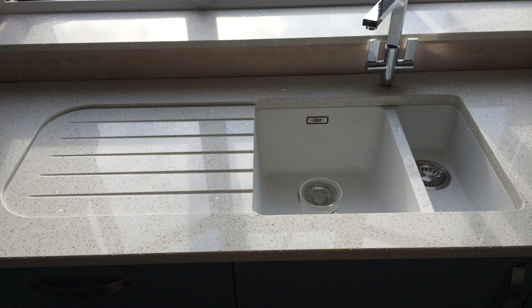Now, basically what that is, this is showing a half recess. And you can see that around the actual draining board grooves, there is a sunken well. We can do a full recess where that sunken well goes all the way around the sink. And that's very effective at stopping the water from running over the front edge of the worktop.